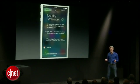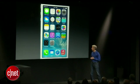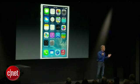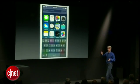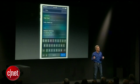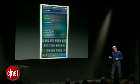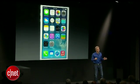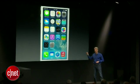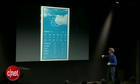It's totally handy. Now, we've also made search more convenient than ever before in iOS 7. From any screen on your home screen, you can pull down and search for whatever it is you're looking for and find it just like that. Now, the experience in iOS extends throughout all the applications. A great example is the weather app. You see the edge-to-edge design, the precise typography, the subtle animations.